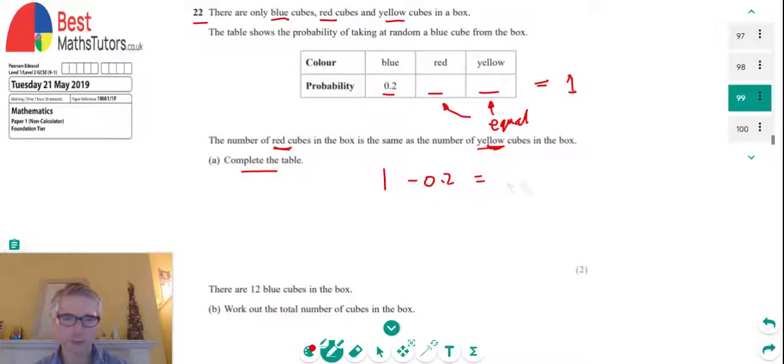And that should equal 0.8. So I'll just write that as a sort of more full calculation. I could write the 1 as being 1.0, and underneath it, I'd write the 0.2. And then what I would need to do is borrow from the 1 there. So I'll cross that out, write a 0, and add that one into the column there, into the tenths column.